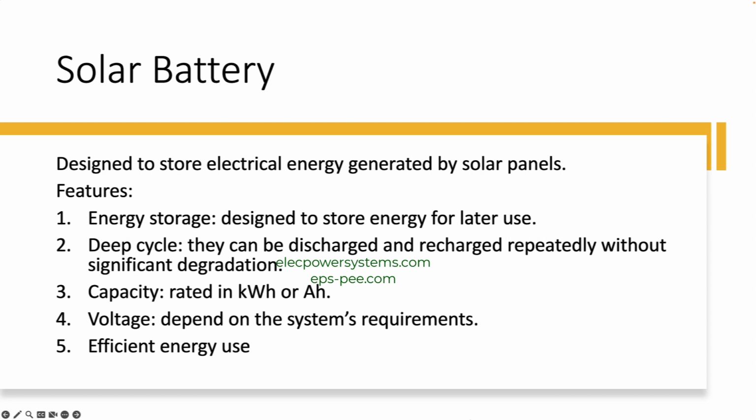Key features of a solar battery. Energy storage. Solar batteries are designed to store electrical energy for later use, allowing for a more consistent and reliable power supply. Deep cycle. Solar batteries are usually deep cycle batteries, meaning they can be discharged and recharged repeatedly without significant degradation. Capacity. Solar batteries come in various capacities and are rated in kilowatt-hours or ampere-hours, indicating the amount of energy they can store.